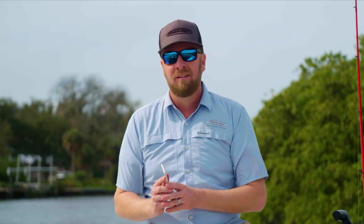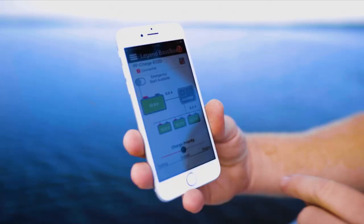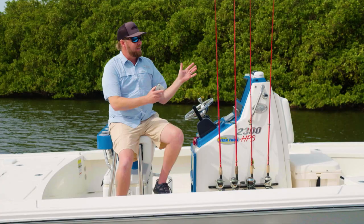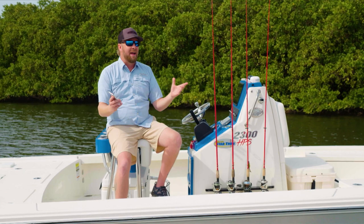But now let's switch it up. It's a nice weekend. I've got the wife and the kids. We're going to go out to the island and hang out. I'm going to move the priority over to the engine. And what I've done, I've tied my trolling motor batteries back to the engine battery, so I have a real big source of power for all the speakers, the stereo, the large amps. That way, when we go to leave, I won't have too little power to start the outboard. The Power-Pole Charge: customize, control, connect. That's your tip of the week.